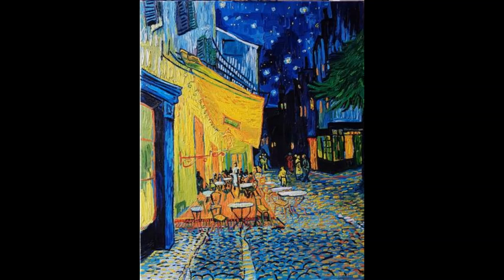The painting is currently at the Kröller-Müller Museum in Otterlo, Netherlands.